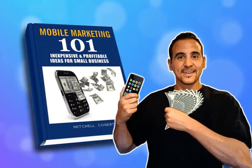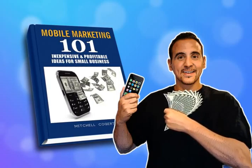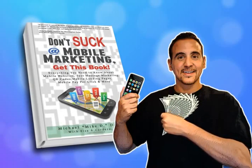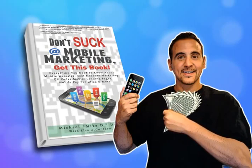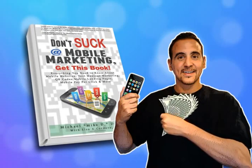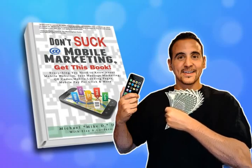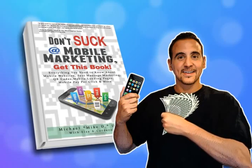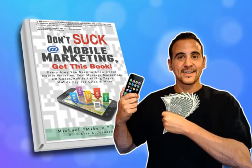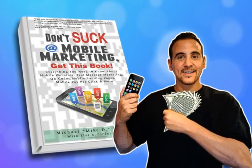So very good book. And of course, last but not least, I cannot mention books on mobile marketing without mentioning my own. Don't Suck at Mobile Marketing, Get This Book. Now, this book was published at the end of 2011, and one thing I was really careful about with this book was that, at first I almost didn't write it, but I was very careful that I included principles in the book. I wanted to make sure that everything that I was doing was principle-based. You can get this book. It doesn't matter when you're reading it, because fundamentally most of it is going to ring true now and going to ring true as mobile keeps evolving.